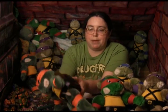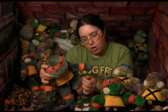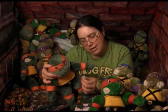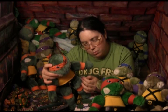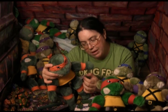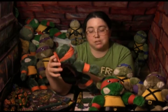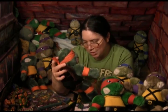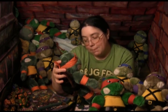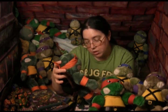In such amazingly good condition. You can read the tags. Product of China, all new materials, contains polyester fibers, PVC coated wire stiffeners, Reg No PA 540. That's the back side, and the front side says Teenage Mutant Ninja Turtles, 1988, Mirage Studios, Playmates Toys Incorporated. And then it actually gives an address.